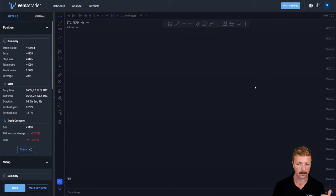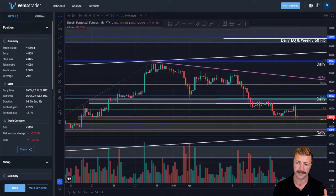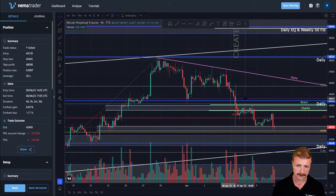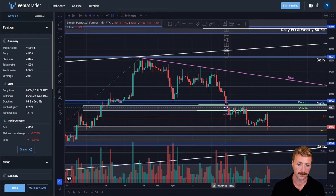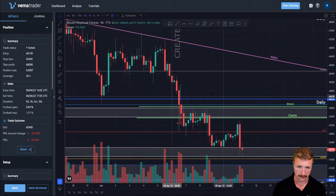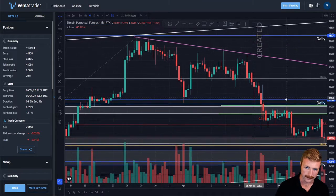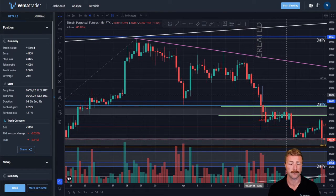So the loss was the long from Bravo, which was actually the one that I had cancelled and then reset up. And, you know, price did bounce quite nicely on the initial move into that zone and then proceeded to go straight through. So a loss on that one. Now we did reduce the risk on that to 0.5% because it was against the high time frame bias. So quite a small loss, but a loss nonetheless.